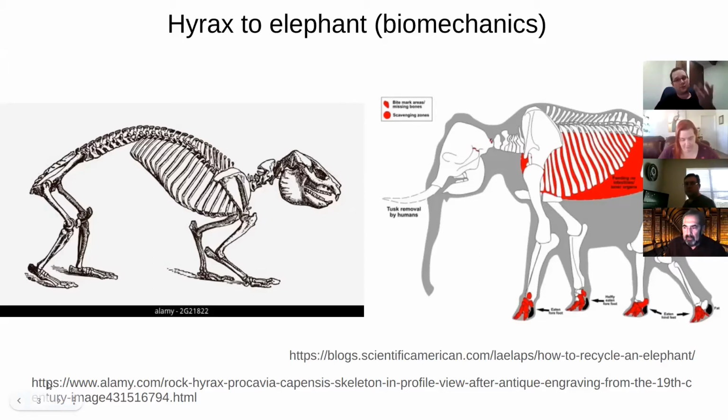So, audience participation: what difference do you see between these skeletons? I'm a teacher by trade. There's no tail on the hyrax. The hyrax is interesting. It has no tail, and I don't know why. That's an interesting problem for the hyrax to have. The ancestor must have had a tail, but the hyrax has lost it.